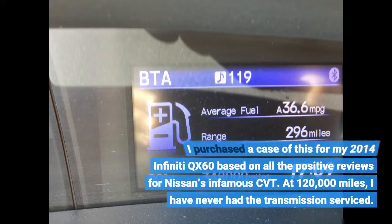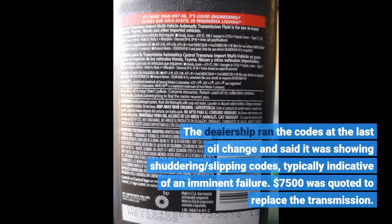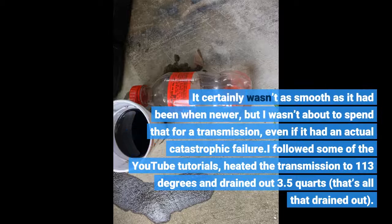I purchased a case of this for my 2014 Infiniti QX60 based on all the positive reviews for Nissan's infamous CVT. At 120,000 miles, I have never had the transmission serviced. The dealership ran the codes at the last oil change and said it was showing shuddering/slipping codes, typically indicative of an imminent failure. $7,500 was quoted to replace the transmission. It certainly wasn't as smooth as it had been when newer, but I wasn't about to spend that for a transmission, even if it had an actual catastrophic failure.